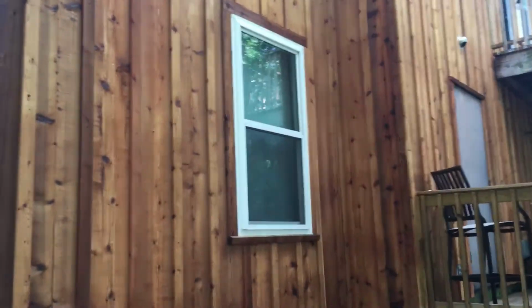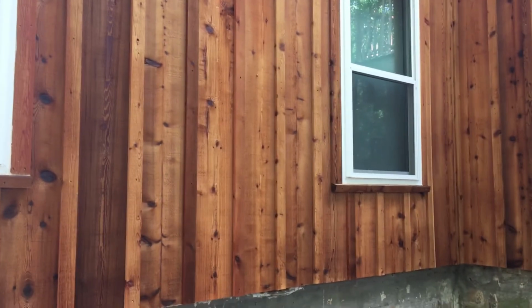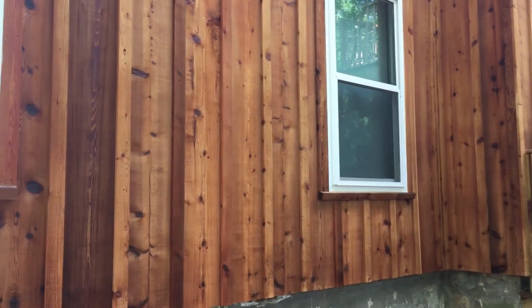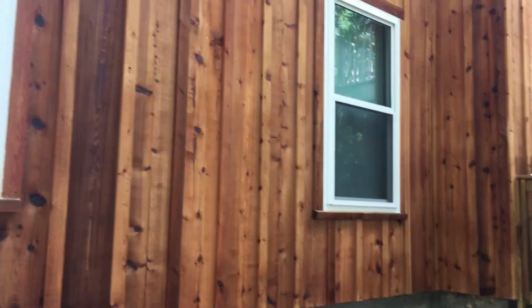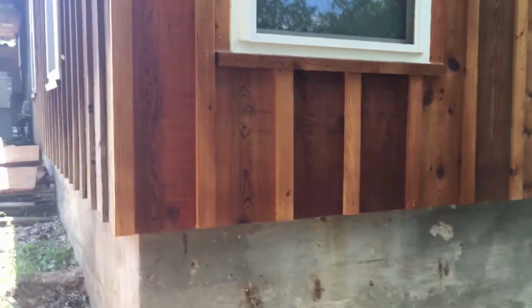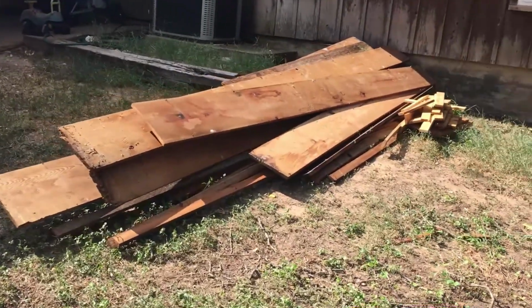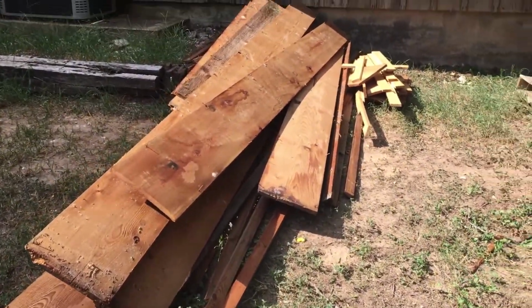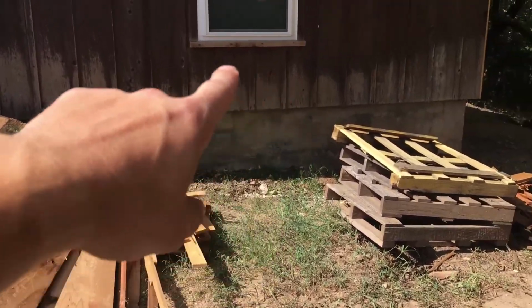So one of the recommendations that I got from one of the guys that did the siding work was to power wash the rest of the house and restain it the same color stain. You can really bring a lot of that life back to the wood. So what I am planning on doing over the next several weeks is taking some of the material that I was able to save out of what they used on the back here, take some of this wood and replace the really weathered, cracked boards on the rest of the house.